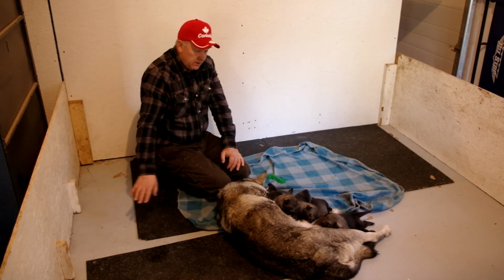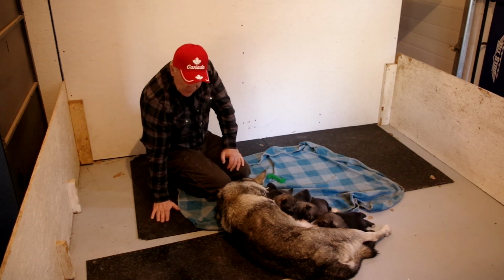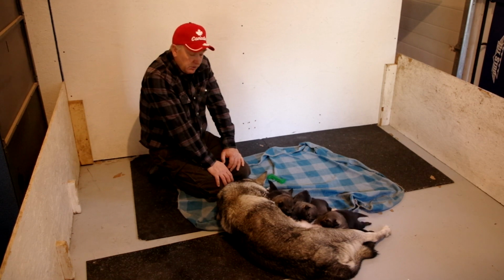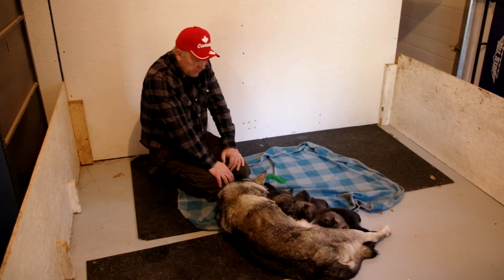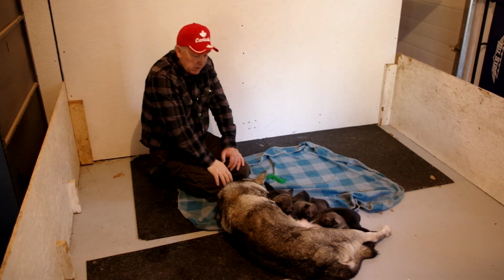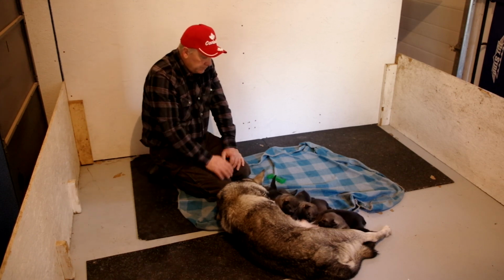The floors are all heated, so it's always nice down here. I've got it set at 17 degrees Celsius on the floor, and so it's very, very comfortable for them at the floor level. It cools a little bit when you stand up. It's not quite that, but the floor is always nice, so they never have to worry. They like to lay flat out.